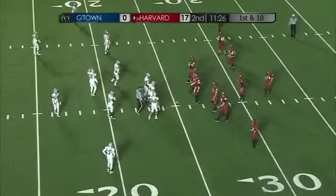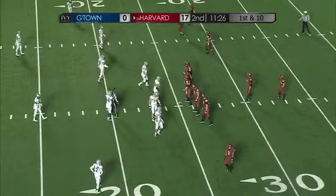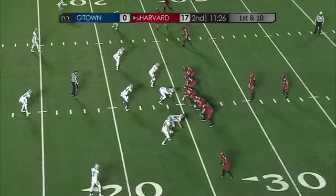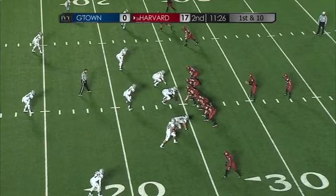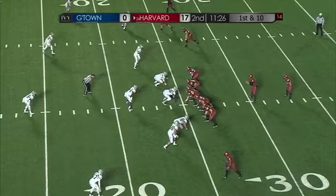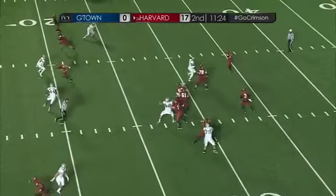Remember, he had a pick six last year against Columbia of 34 yards. Was hoping to bring that to the end zone. First and 10 at the 25-yard line for Harvard. Trying now to pour it on against the Hoyas, and we're still early in the second quarter.